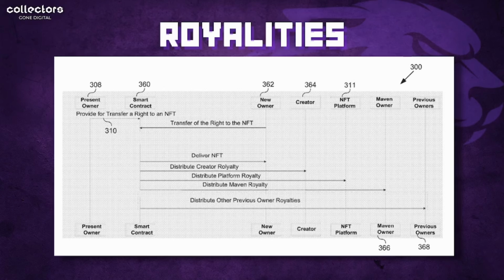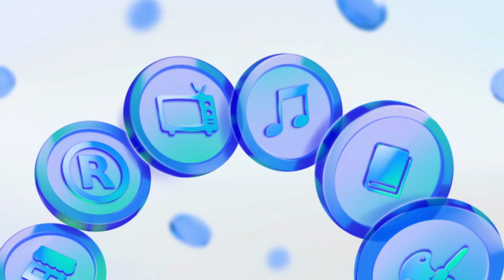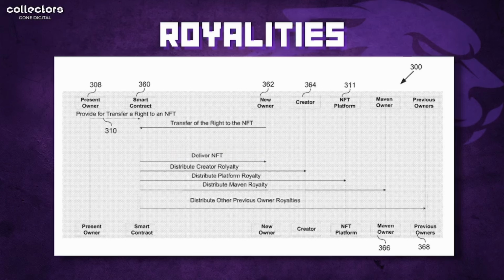So it starts with the present owner. You have the smart contract tied to that NFT that's going to execute the transfer. That goes to the new owner. The NFT gets delivered. A royalty will then be distributed to the creator, the person who made the NFT. A royalty will be distributed to the platform, and then also to the Maven owner. The Maven owner is an original acquirer of that NFT. They are not the creator. They're an early adopter of the NFT. And then from there, all remaining royalties get distributed to previous owners. So let's dive into this a little bit more.